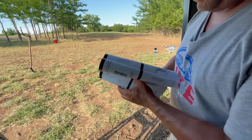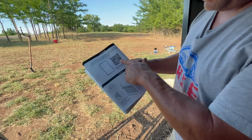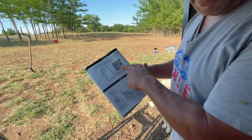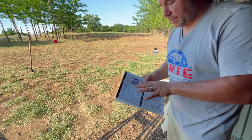And if for some reason you don't understand the instructions that they give you here, all you got to do is scan that code right there, and that will take you to a YouTube video and explain it and break it down and show you hands-on. This is the first time I've ever seen anything like this. Like I said, we're super excited.